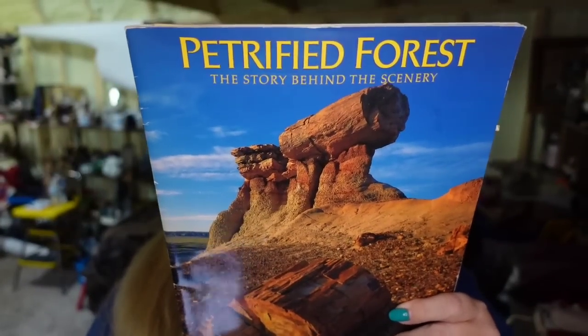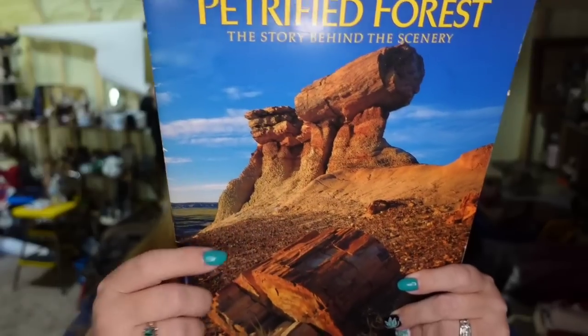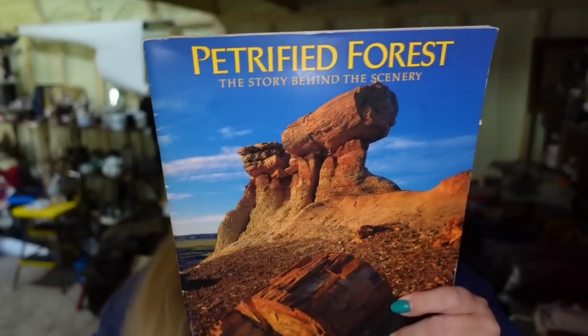Last on Poshmark, before we get to Etsy and Mercari, this is a Petrified Forest book. This one I paid pennies for. It sold for $6 plus shipping, so it's going to be about a $3.50 profit.